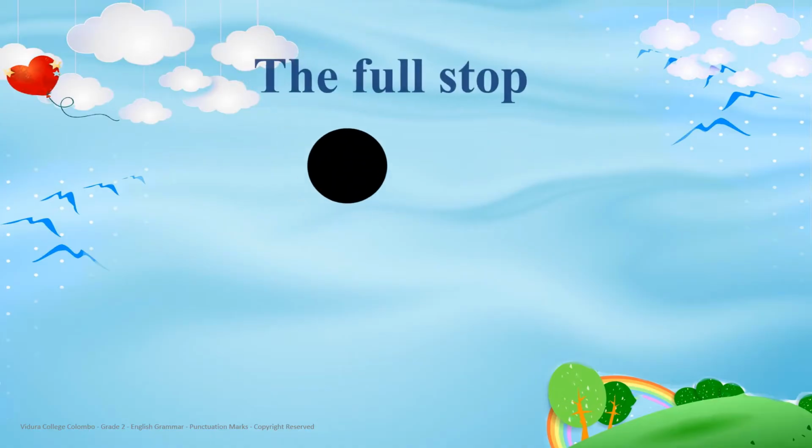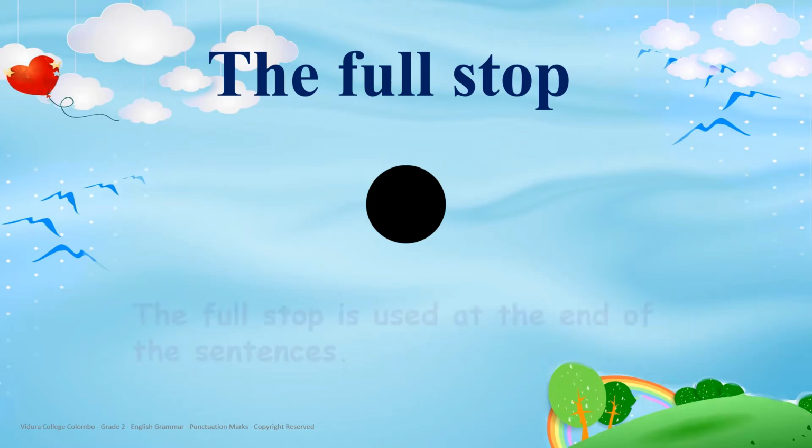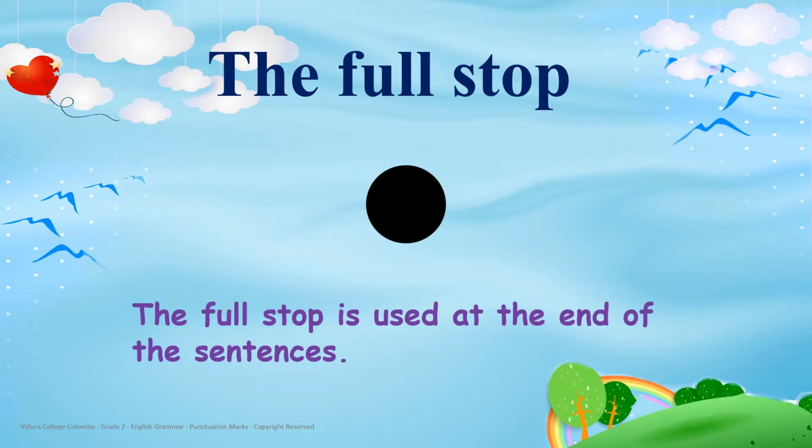The full stop. The full stop is used at the end of the sentences. I think you already know the full stop. When we are writing a sentence, we use the full stop to finish the sentence. Let's see some examples.